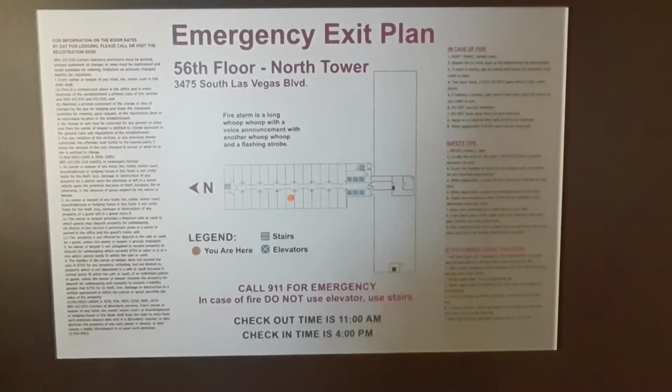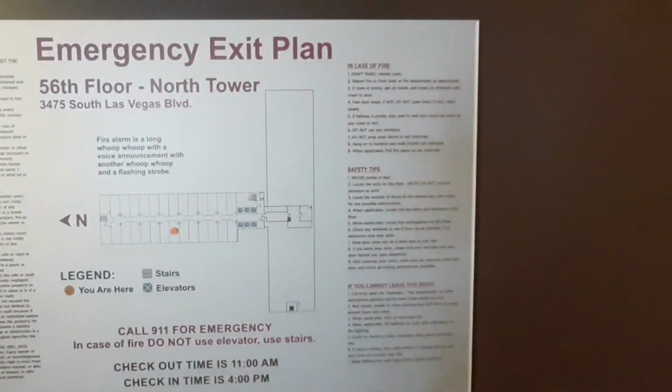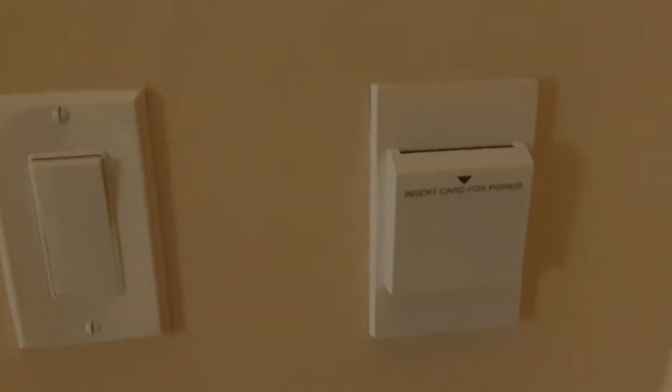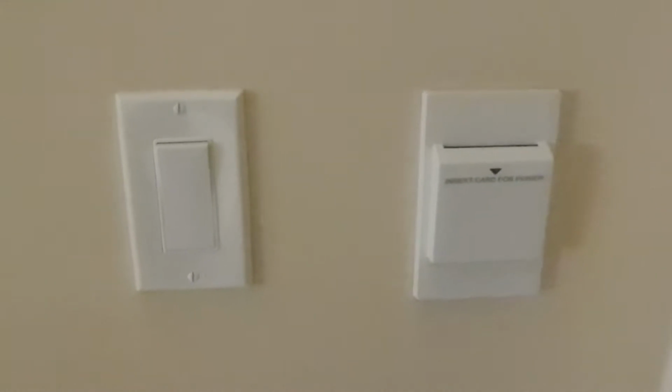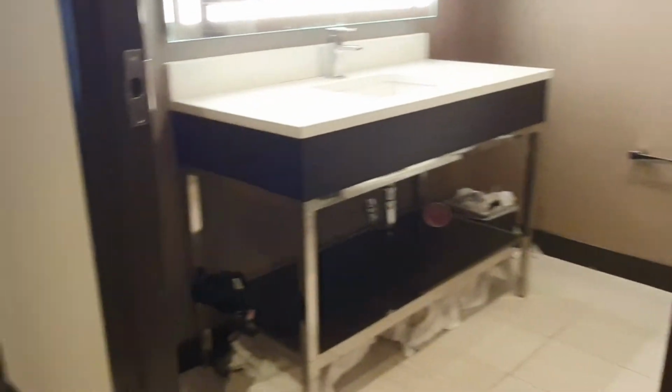We are at Harrahs in room 56056 in the Mountain Tower. When you come inside, you have one of those things where you can stick your card in there to keep the lights on. However, I want to let you know that we did not need to do that to keep our lights on. The lights just came on. When you come inside, you have a nice little foyer.